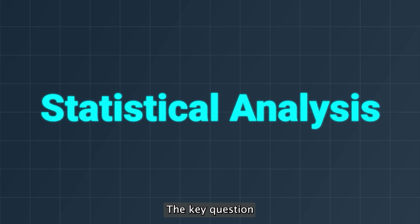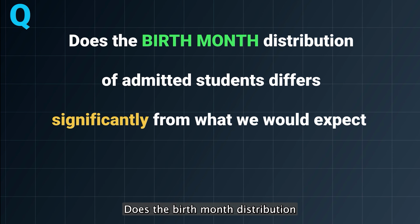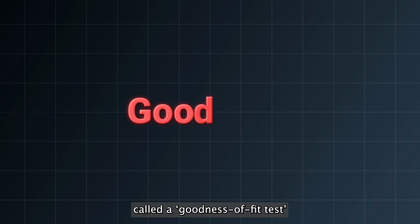The key question we are tackling is the following: does the birth month distribution of admitted students differ significantly from what we would expect if birth month had no effect? To answer this, we use a statistical approach called a goodness of fit test.